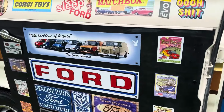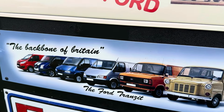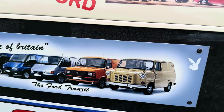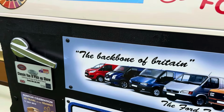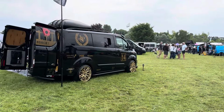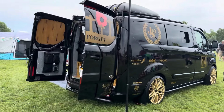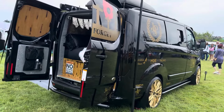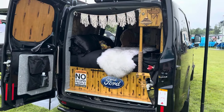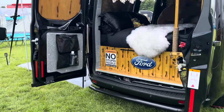Yeah, I was right. It is a Mark 1 Transit. There's the Mark 1, Mark 2. There you go. There's all the way up to the first one, all the way up to the current one. That's really cool. Now that's a cool looking Ford Transit Custom. Very cool. I wouldn't mind one of these. Got a bed in the back as well. That's really cool. Yeah. It's a very cool van.